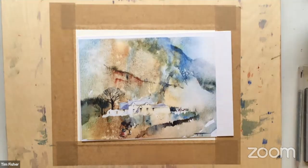So this is the subject, the mountain farm. I'll talk in a little while about the different types of watercolor pencils, but just to get us started, I'll get the building drawn and then put a little bit of masking fluid onto it.